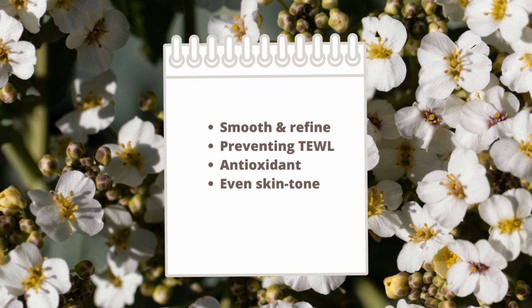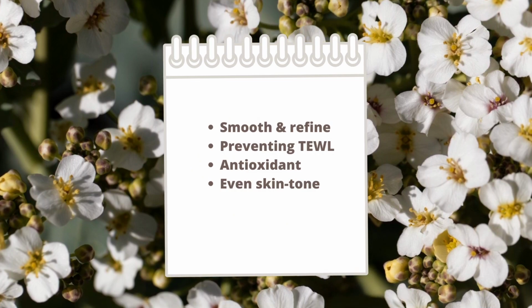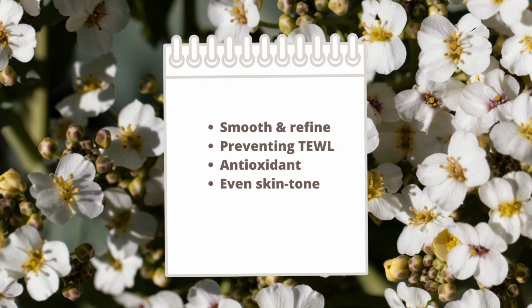The uses of Abyssinian oil include, really, one, getting absorbed very easily without any greasy feel, which leaves your skin really nice and soft. It also helps to smooth and refine the skin. And it's also a great antioxidant while evening out the skin tone.